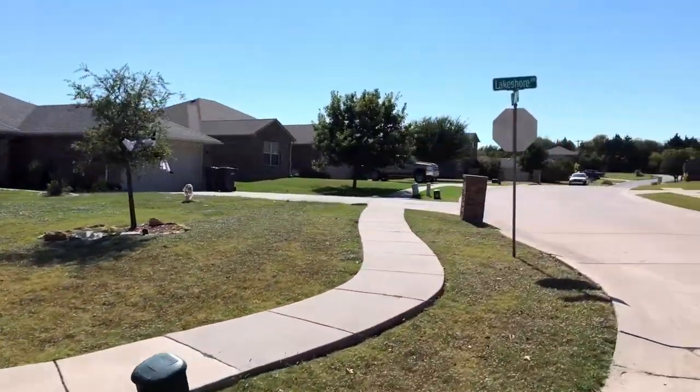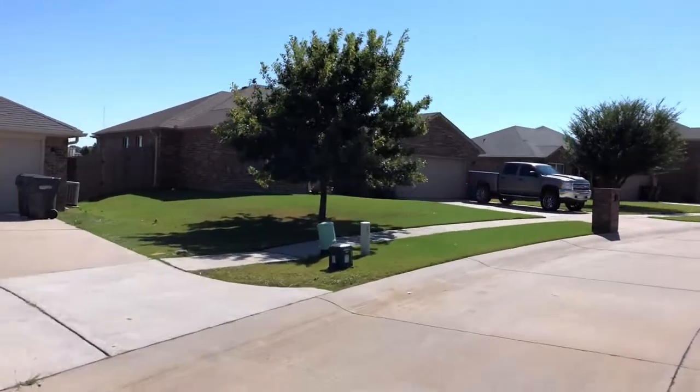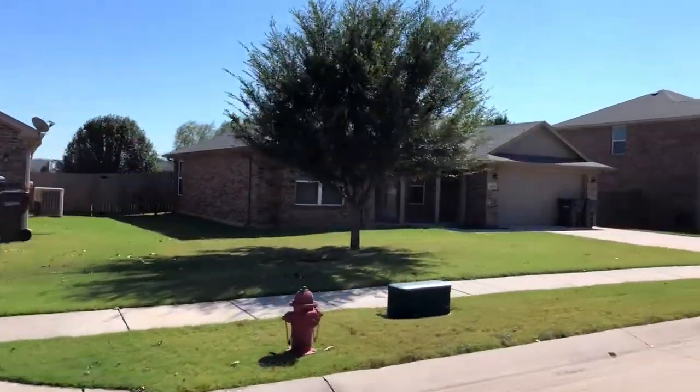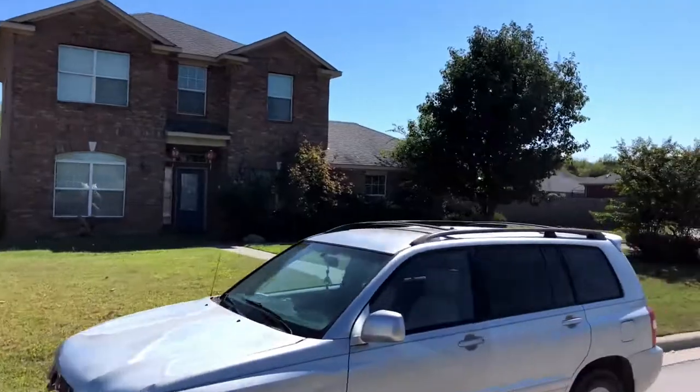So one of the big reasons this is a draw to a lot of people looking to move here is because this is part of the Plainview School District, which is currently rated with an A with niche.com. So they are a higher rated school system here in our area.